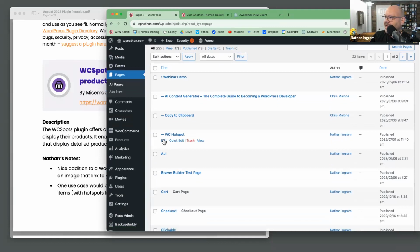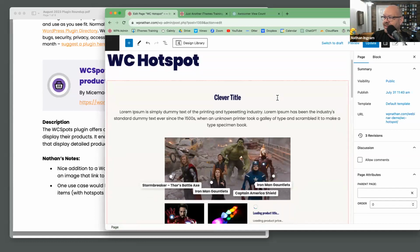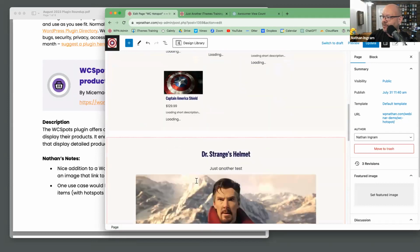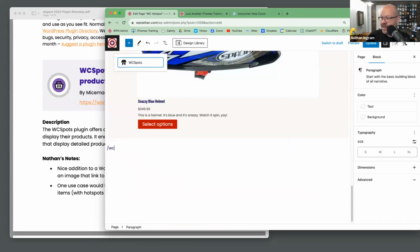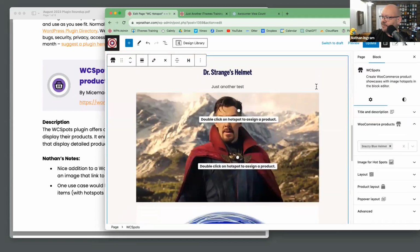So let's just take a look at this page that we've created. You might just assume this is like a blog post. It's in the block editor. And the WC spot is a block. So I'm going to just scroll past some of the stuff we've done, and you would add it right here as a WC spot, just like that. And once you do, you'll get a block that looks something like this.